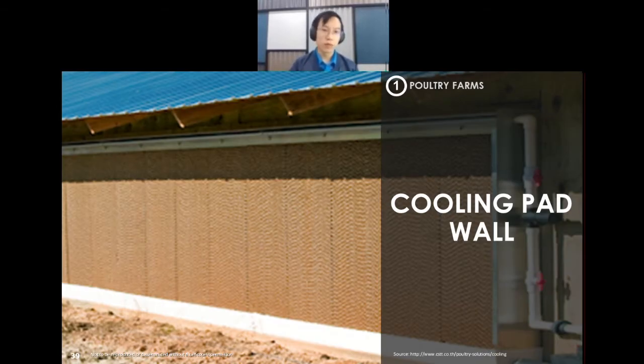To start with, what we understand from the broiler is that the chicken needs to be living in a cooler environment. They cannot be stressed out by heat, right? If they're stressed out by heat, then the meat is not good. So at the air intake itself, normally they will have a cooling pad wall, meaning a filtered screen with a water fountain that allows air to go through and cool it down, just like your air conditioner.